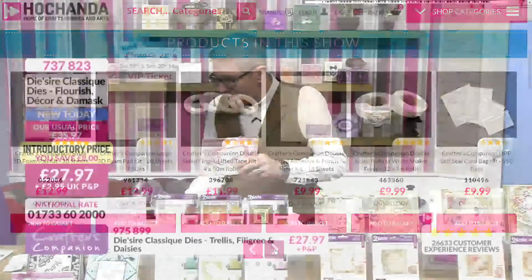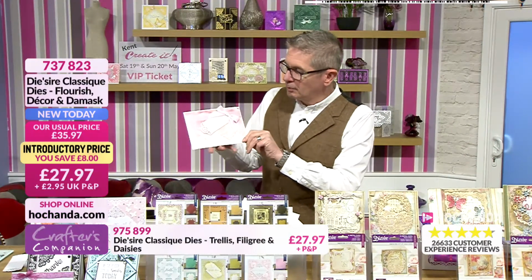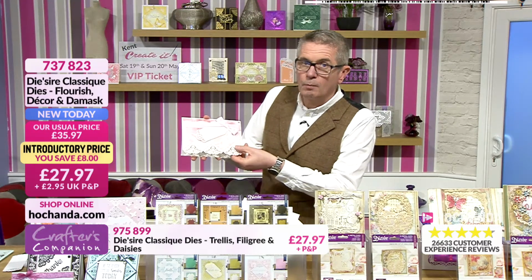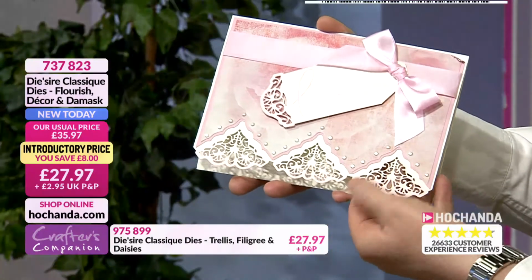But what about the dies and what about the cards you can make from these dies? Set number 1, first of all, these are all finished cards using set number 1. So as we said before, you've got 2 cutting edges, one that cuts the base out and one that cuts the top out. So only one of them has been used there, so it stayed in the cardstock.